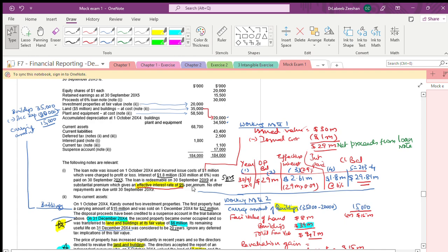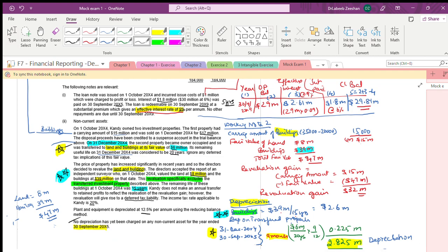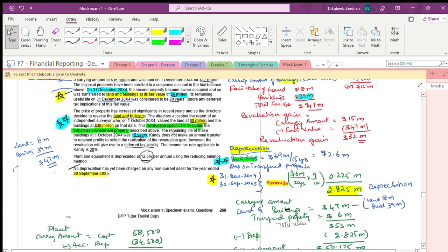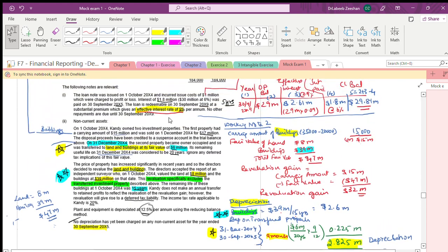Plant and machinery is 58,500. 34,000 is the accumulated depreciation, 24,000 carrying amount. The depreciation rate is 12.5% on the reducing balance method. We don't have any issue in plant and machinery. We don't have anything in plant. Only thing is, I will just revise it, okay?